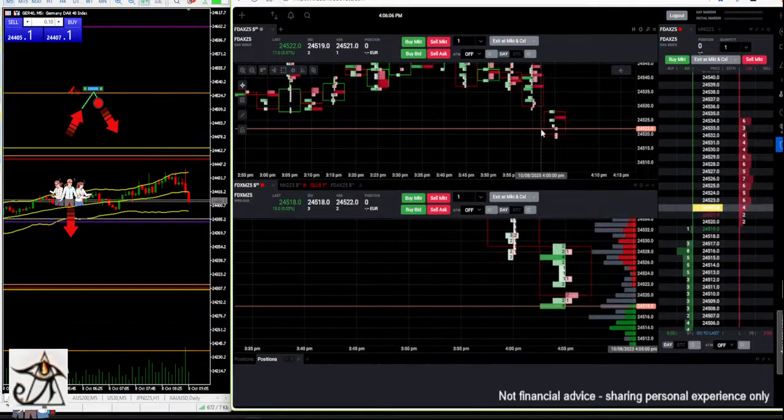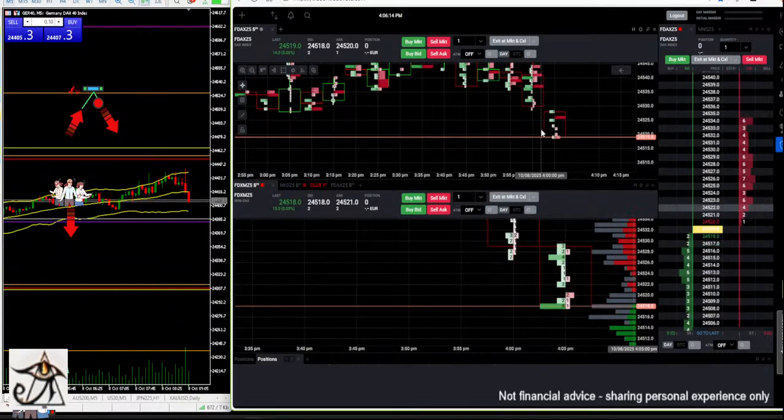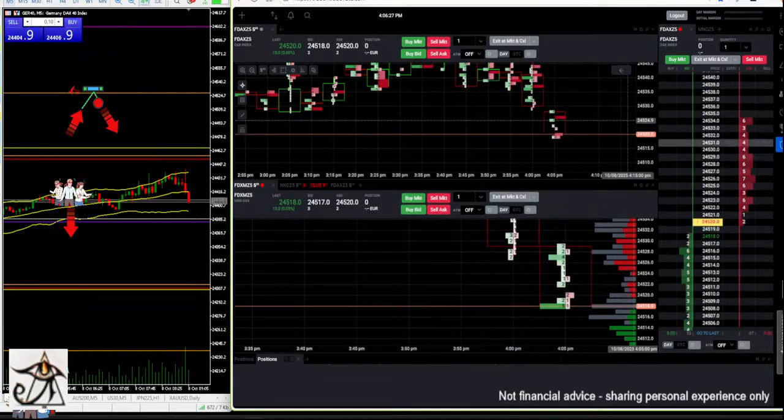Sitting at about $300 down at the moment, so about 3%. Anyway, it's about 300 down, so to get back to break even would be quite good. I'm just going to close it here, so that's $30.